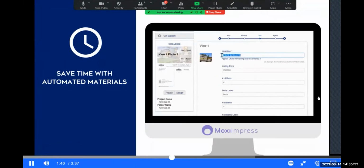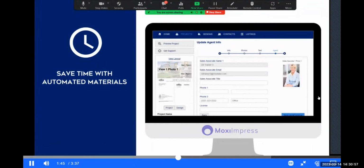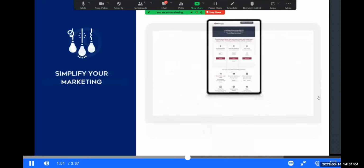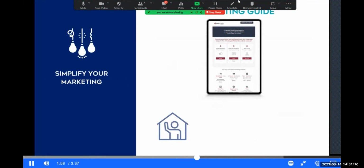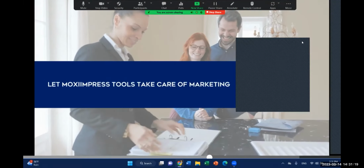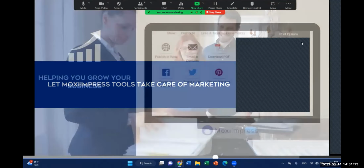You can choose from a wide range of templates to help you create all types of marketing materials, including brochures, flyers, postcards, videos, social media posts, and more. Along with the marketing materials, you'll also receive a marketing guide, offering you recommendations on how to use these materials. Should you notify the neighbors, post an ad, or spread the word on social media? So relax. You don't have to be a marketing genius. Moxie Impress has you covered.